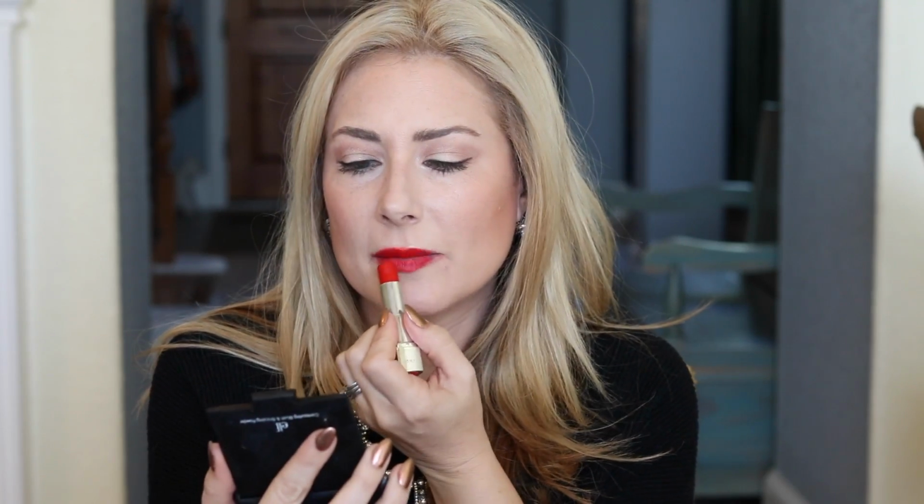This smells of watermelon or something fruity and sweet. I love it. Ooh, that's pretty. I like that red. It's very moisturizing, but it's not a matte red, but it's very hydrating on the lips. I'm really enjoying this formula quite a bit. Okay, so that is it for the face.